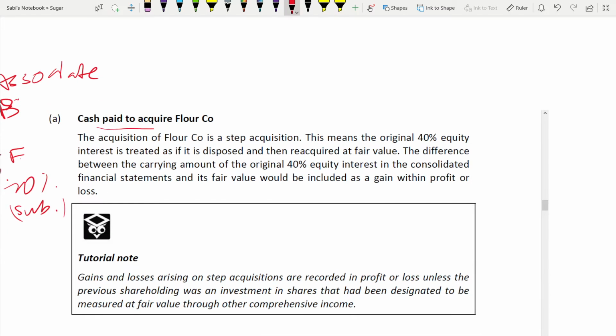Cash paid to acquire Flour. Keep a subheading like this, a proper subheading, while you are calculating it. First you need to identify what is the actual thing that is happening. You need to identify and say that this is a step acquisition. Acquisition of this company is step acquisition number one. So what does it mean? It means the original 40% is disposed. Whenever a step acquisition is there and you are gaining control.